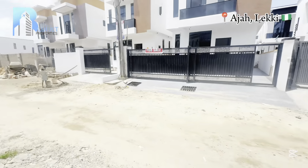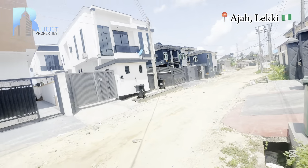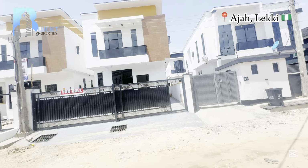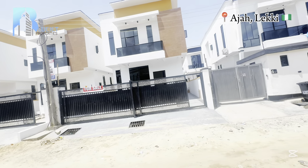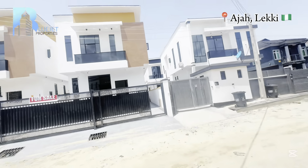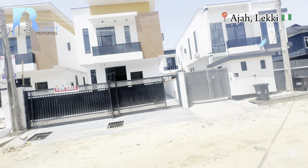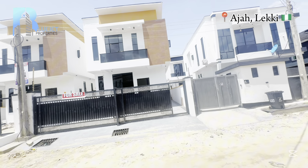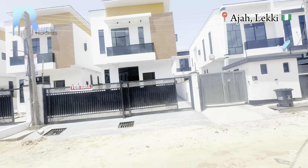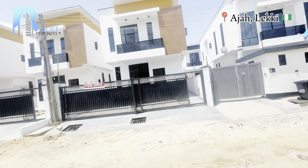One thing I also want to show you is the environment. I'm sure you'll be saying this road is not paved and the environment does not look secure. Believe me when I tell you, the estate this property is located in faces the Lekki Expressway, and the major roads of this estate are paved. This is a street, that's why it is not paved, and hopefully they will do the paving. Let's be open on that, because I can't tell you they will do it and they will not. But the major street coming from the Lekki Expressway is paved.